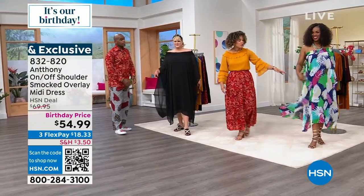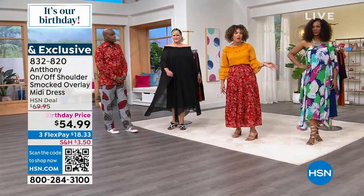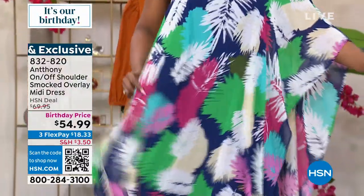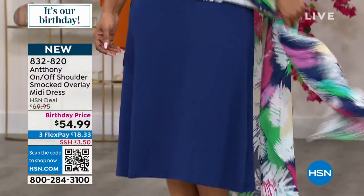This one, so tropical, is the most popular. A lot of you are drawn to that beautiful color. That one, I have about 300 left, and then a little bit more to go around in the black if you want to pick that up.